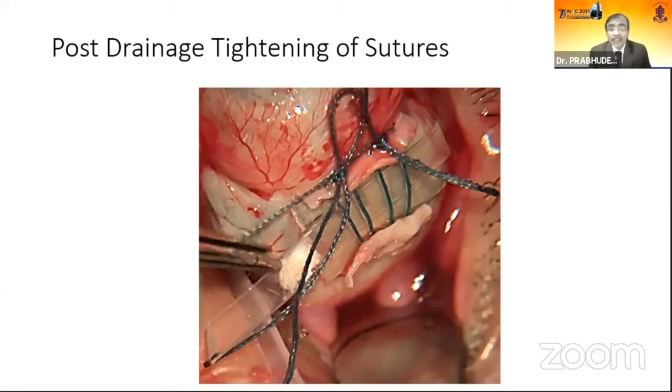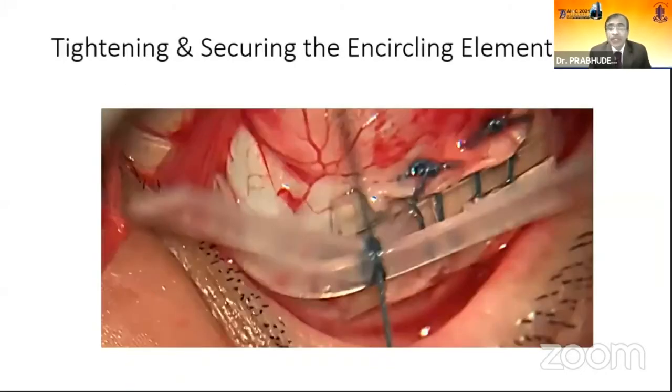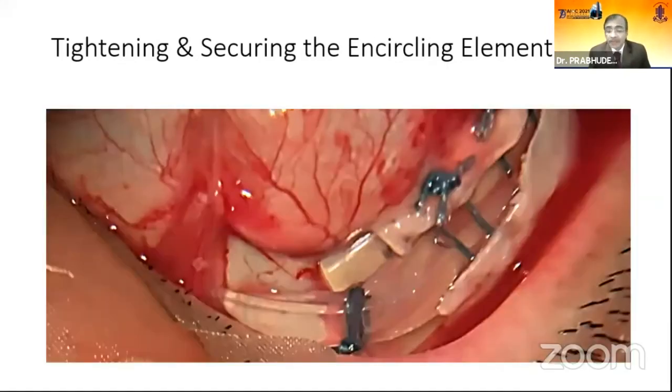So once that is done, you tighten up the sutures, you pull up your encircling elements, and then tighten your encircling element also. After this is done, you immediately check the central retinal artery for any abnormal pulsations. You will digitally check the pressure. If it is high, you immediately take steps to reduce the pressure by loosening up the band.